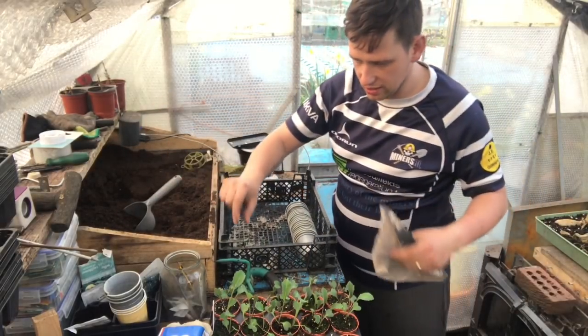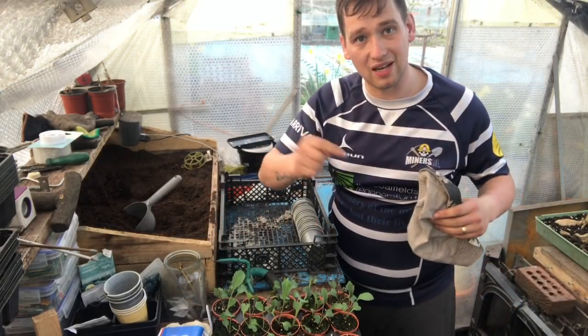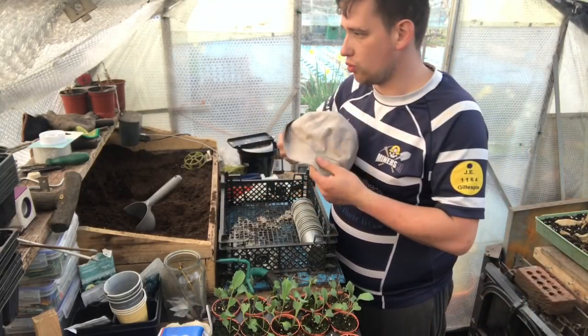And I'm going to get cracked on with getting these purple-headed collies potted up, and I'm going to do it exactly the same way as I did yesterday, so I don't need to show you that again. I've just put the fire on because it's getting a bit nippy now. It's getting a bit cold in here.